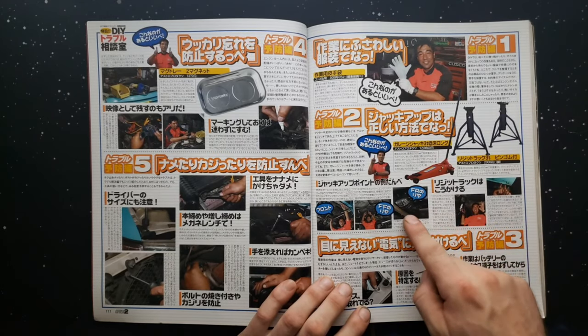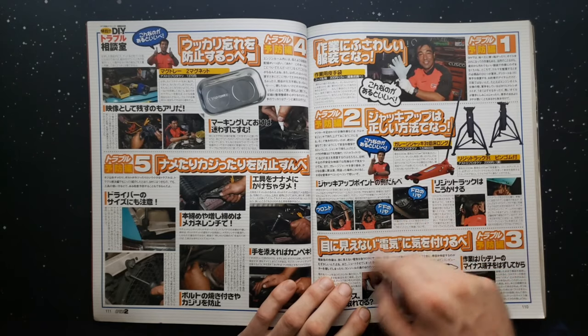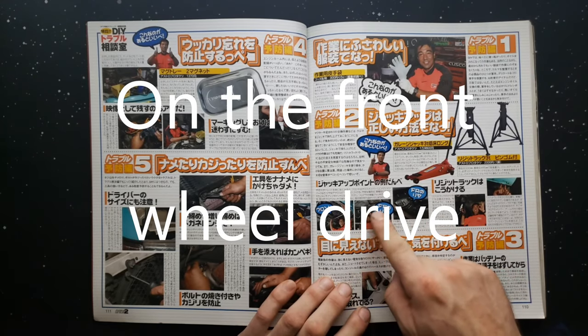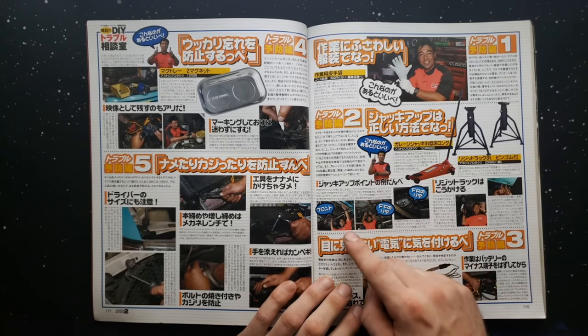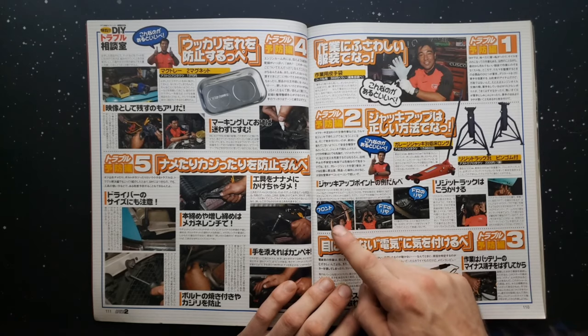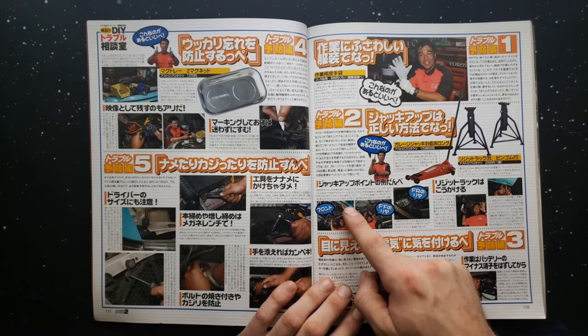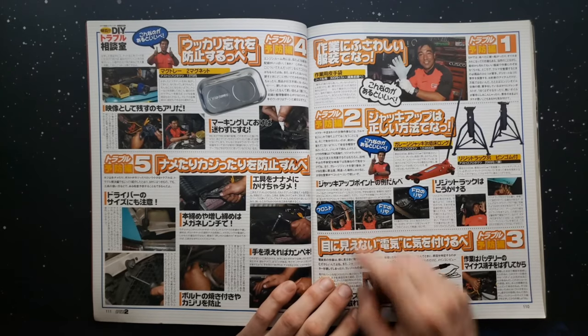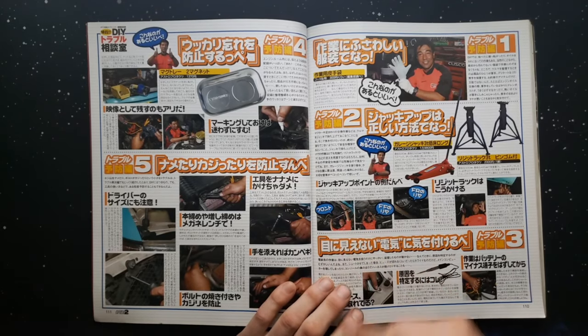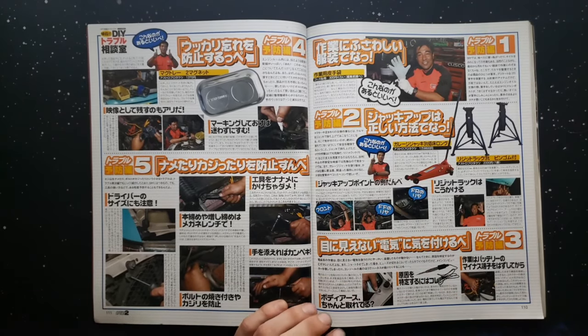On the FR, you can jack up underneath the rear diff. On the front, you can jack up under the rear trailing arm. For the front, you can use... what are we doing here? On the sides? What's that? What's he pointing to there? I can't tell what he's pointing to. The frame will be fine, anywhere on the frame or the tow hook. I've seen people jack up on the tow hook without any problem at all.